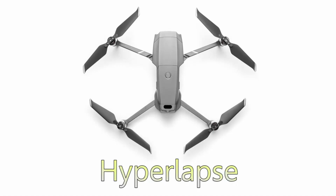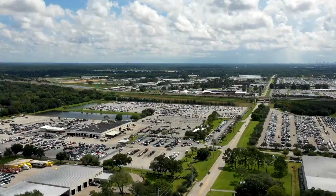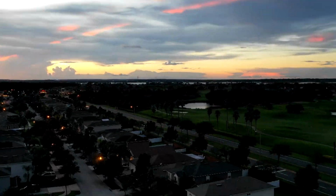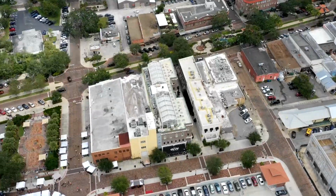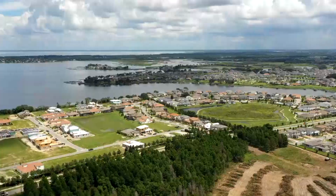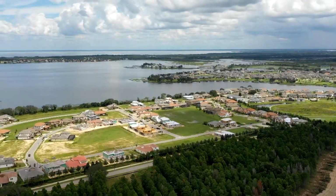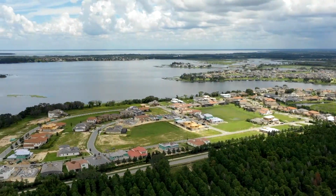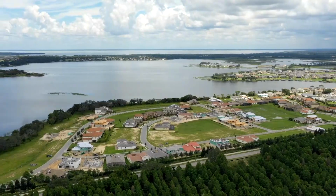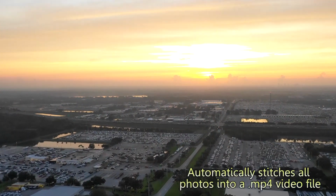The next thing, hyperlapse. I cannot stop hyperlapsing. A hyperlapse allows you to enter multiple waypoints, fly in a circle, or fly freely. It allows you to do a time lapse while the aircraft moves, therefore a hyperlapse. It takes a bunch of photos, and the best part is it automatically stitches them together on the aircraft in real time, and it's just incredible.